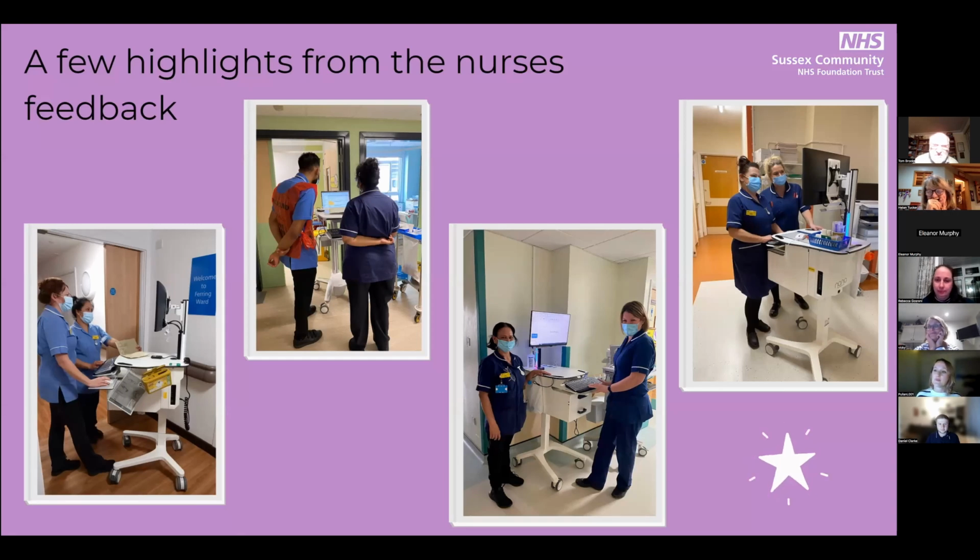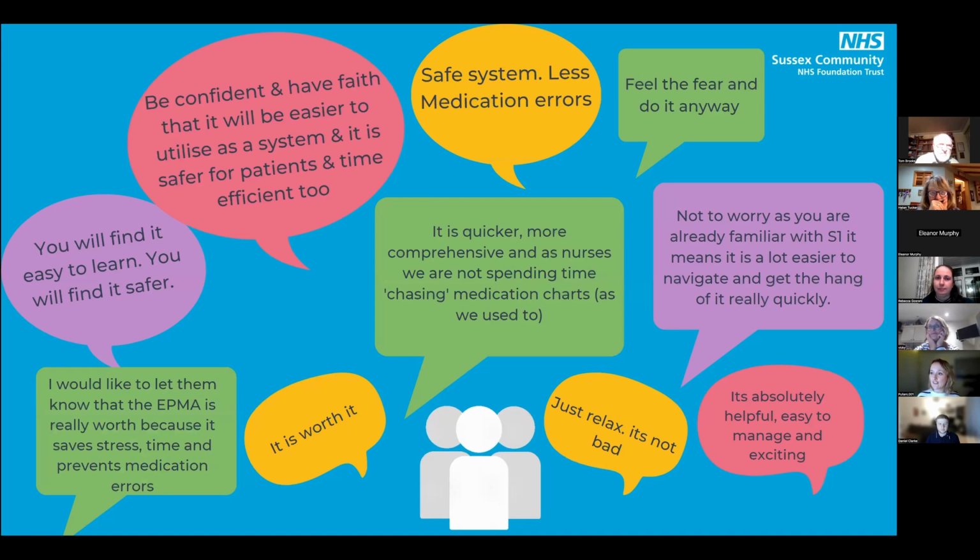Some of the feedback we passed on: be confident, have faith, it'll be easier, it's safer for patients. Nurses really quickly recognise the safety and efficiency. You'll find it easy to learn, it's safer. We'd like them to know that EPMA is worth it, it saves time, stress, prevents errors. Relax, it's not too bad. Don't worry, you're already familiar with it. I love the "feel the fear and do it anyway". That was a good one. Safe system, less medication errors. As you can see, they really quickly noticed the benefits and embraced those.